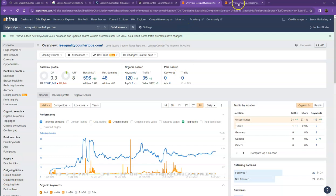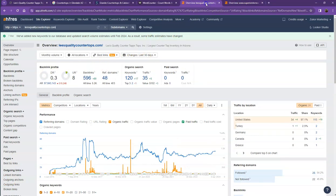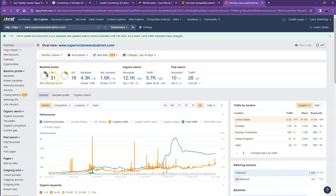So let's go ahead and take a look at your competitor's website as well. So with DR and UR, it actually shows that they have more numbers, which simply means that Google actually finds their website a much more trustworthy website and also a stronger website. And that's because they have more backlinks. They also have more keywords, which gave them more traffic.